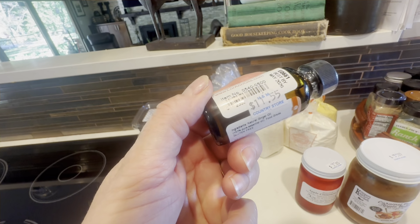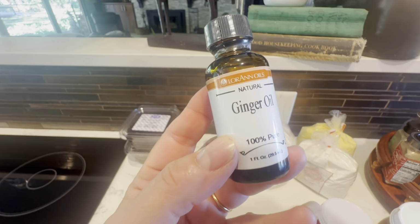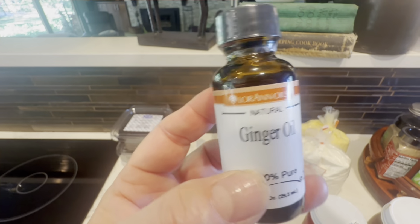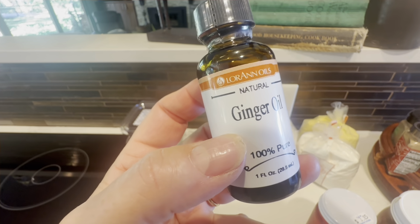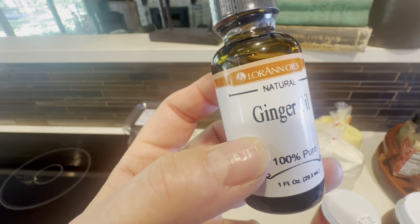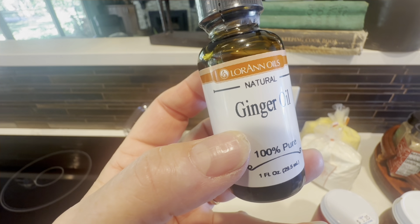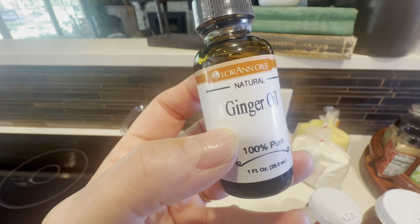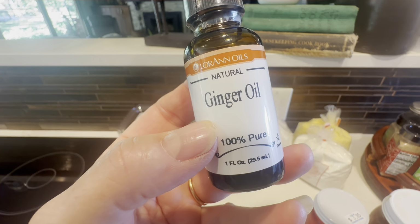And so I picked it up for $11.55. I don't claim to be an expert on essential oils. I know very little. But one thing I do know is that most of them have to be diluted. You can't put them directly on your skin. The ones you can put directly on your skin, I think, are lavender oil and tea tree oil. And everybody's different. Just because I don't have a reaction doesn't mean you won't. You have to do your own research.